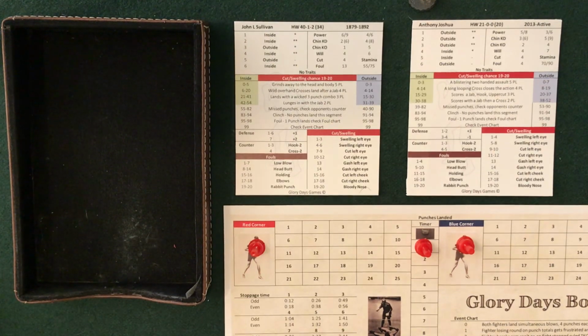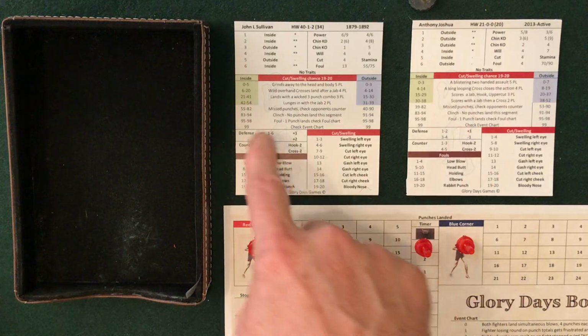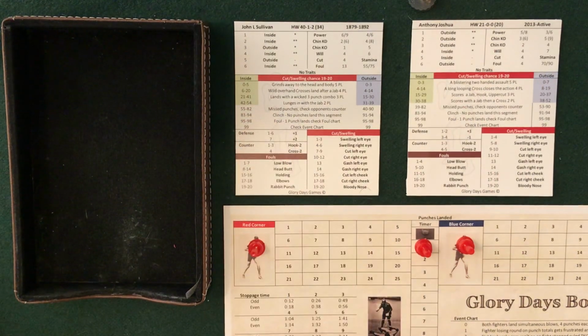In the matchup in this fight, neither fighter has any traits. John L. Sullivan is much better from the inside, as he lands from 0 to 54 on the inside, and much weaker outside. Joshua is just the opposite. He's going to look to keep this fight at distance, where he is 0 to 52 on his punches landed range.